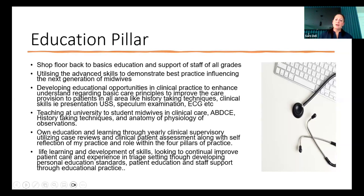Teaching at university, I have the opportunity to undertake some teaching to student midwives in clinical care, teaching about the ABCDE approach, history taking techniques, and anatomy and physiology of observations, which I feel, like I say, gets back to the basics, and teaching from that shop floor really gives them that real personal touch.